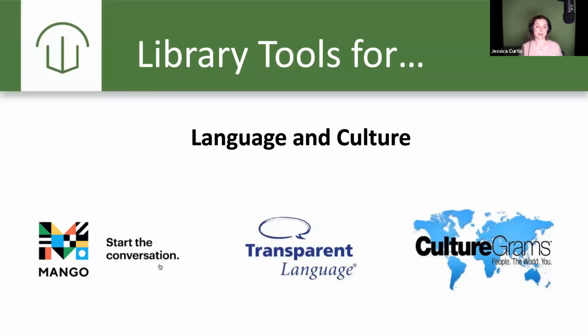And things like Mango Languages, Transparent Languages, and Culturegrams will give basic information about American customs, food, holidays, even basic etiquette. So it is all right there and laid out. And in Mango and Transparent Languages, again, that information can exist in their native language.